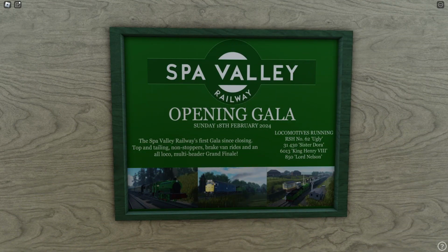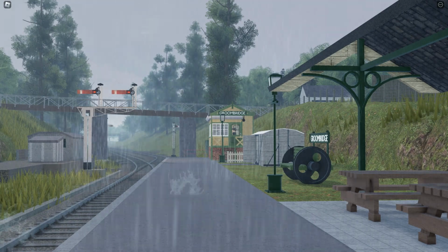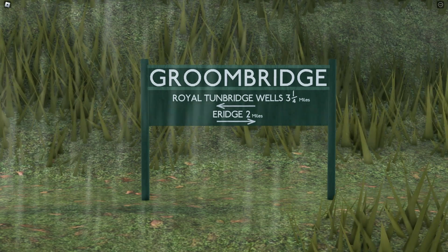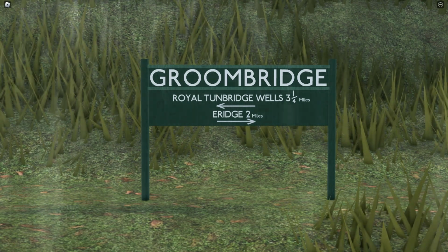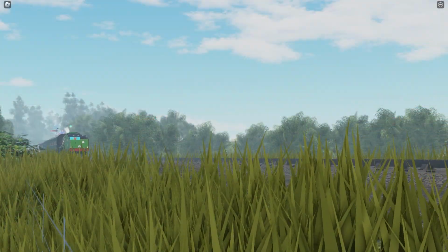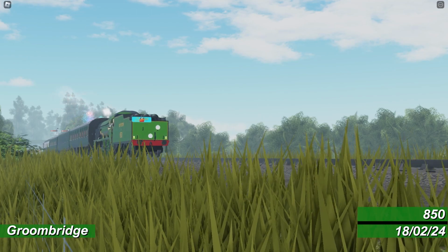On Sunday the 18th of February 2024, the developers of the Roblox Spa Valley Railway held an opening gala event. This gala offered mixed traction scenes, with both steam and diesel locomotives in operation, two of which were visiting. The first visitor to the event comes in the form of number 850 Lord Nelson, seen here on its way to Erridge.